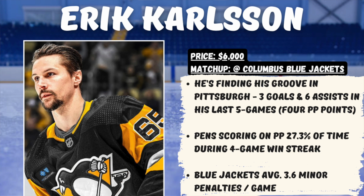He's really started to find his groove here in Pittsburgh. 3 goals, 6 assists, 9 points in his last 5 games. 4 of those points coming on the power play. And that Pens power play has scored at a 27.5% rate during their 4-game win streak, so I certainly don't mind targeting that. And this Blue Jackets team averages around 3.5 minor penalties per game, so we should get some solid opportunity with that Pens number 1 power play in general tonight.